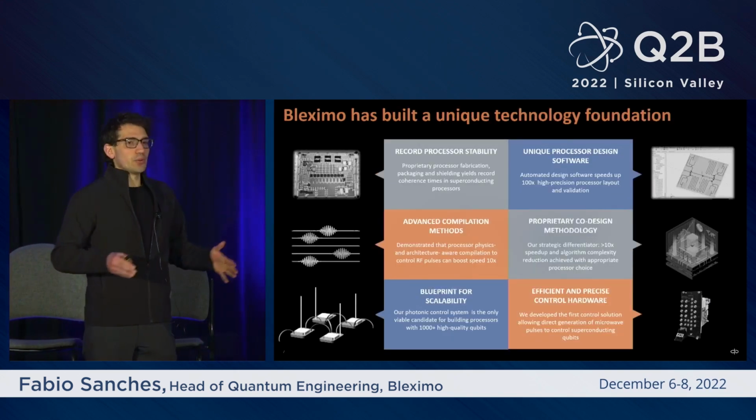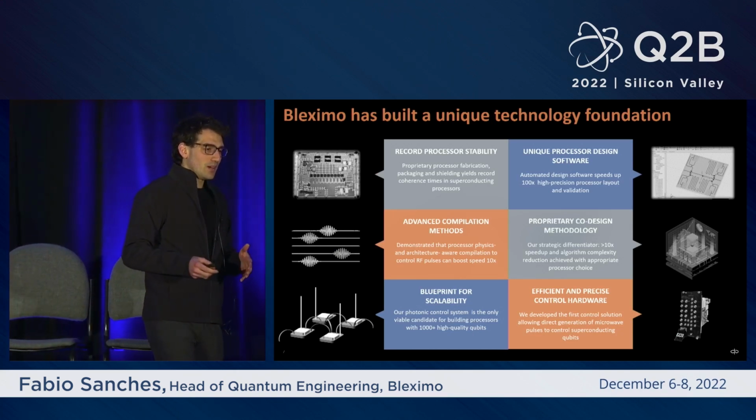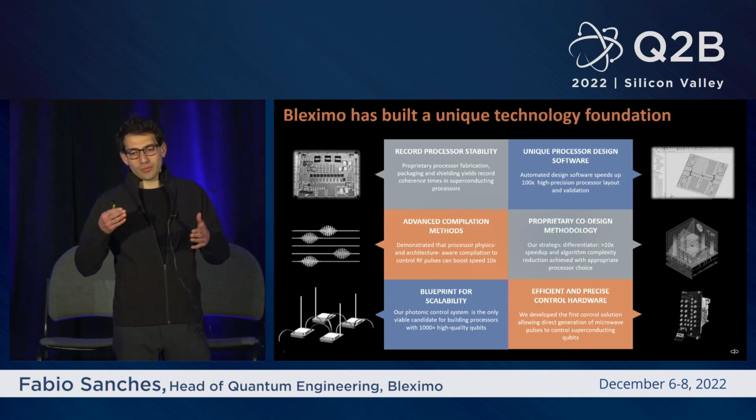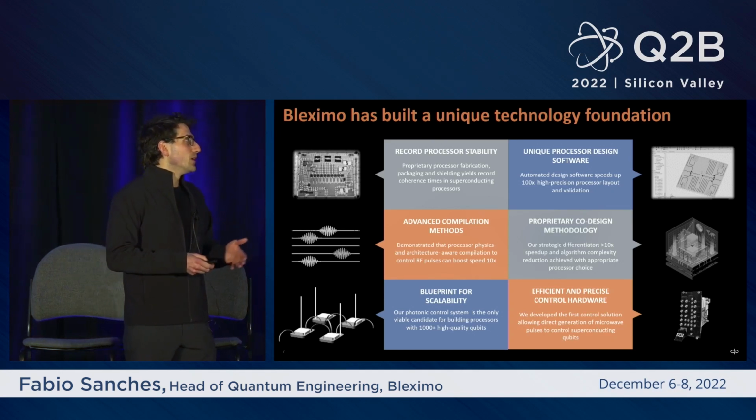And so, in order to achieve that goal, like I said, there are lots of different aspects in a superconducting quantum computing architecture, and we have projects around every single one of those, or at least a lot of those.